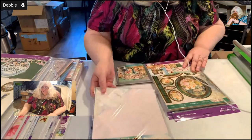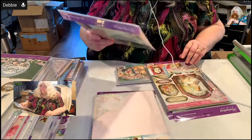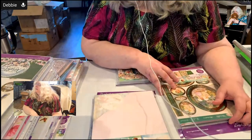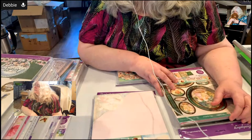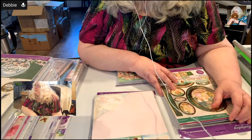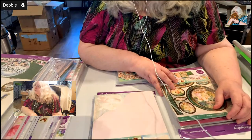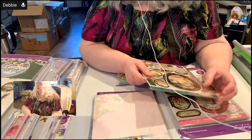So those are gorgeous. Question actually on your paper for your product. They want to know, will it bleed if it gets wet? I'm certain it will. Roberta, crepe paper does bleed, so I'm pretty sure it will bleed if it gets wet.